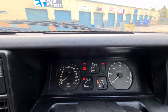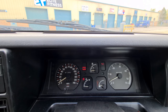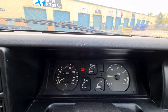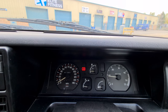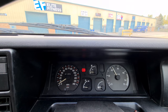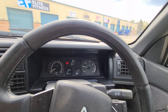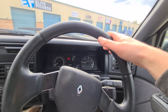But this should start because I've just driven it over to this industrial estate. And she's very lumpy until you give her some revs, and she settles down absolutely fine. And she sits there all day long. Tiny bit of smoke came out the back, but I think that's just because of the little misfire when it starts up. Well done, plucky Renault.